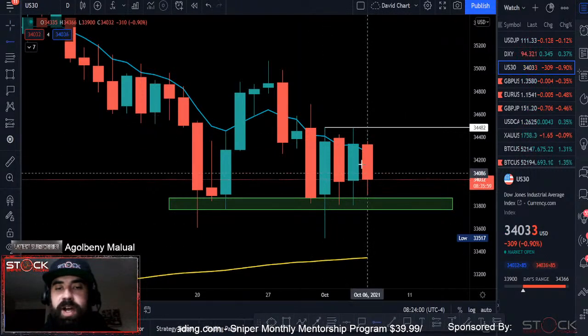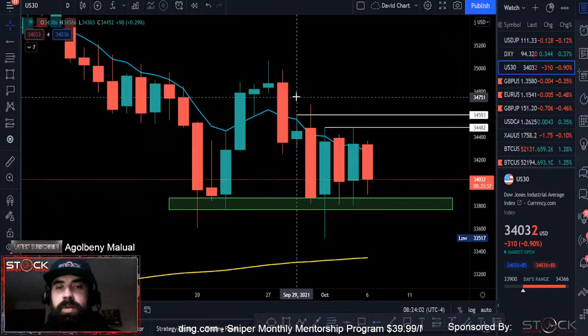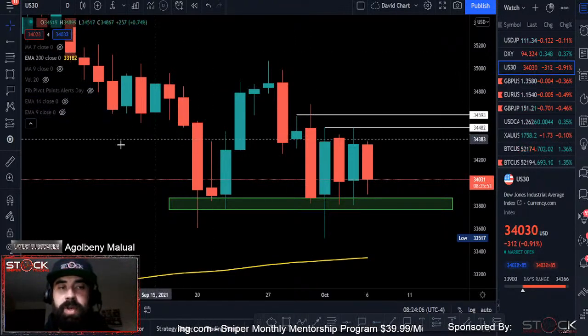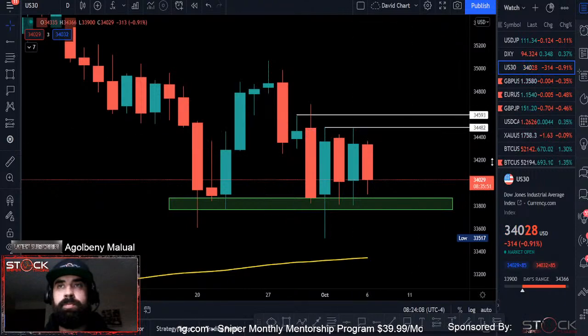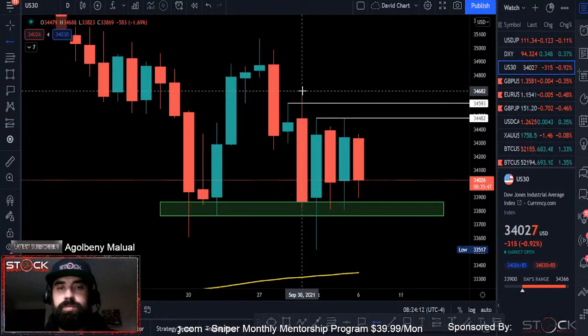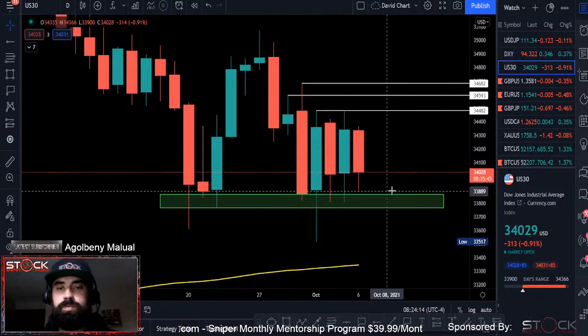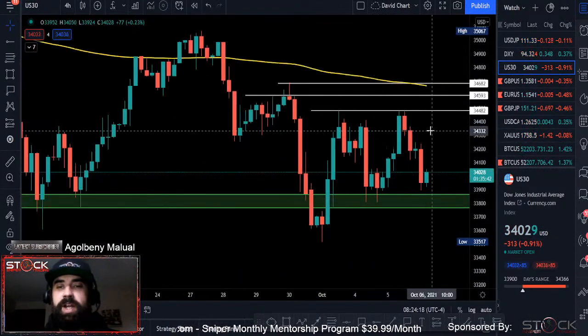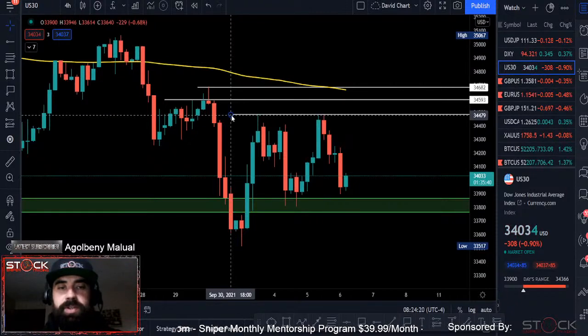Okay, I'm going to remove this 9 just because I don't want it in the way. We'll put it on in a second. Okay, from daily to the 4-hour now. Guys, we'll get an alert on gold. You'll see once it hits one of the zones.